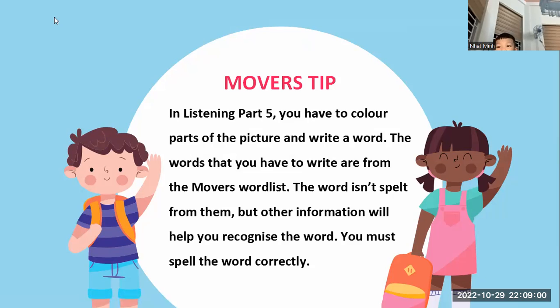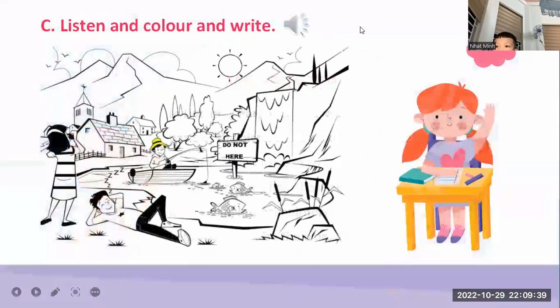Listen, how far you have to color a picture and write over the words that you have to write are from the Movers word list. Recognize the word. You must spell the word correctly. Okay, so for this one, I want you to listen, color, and write.